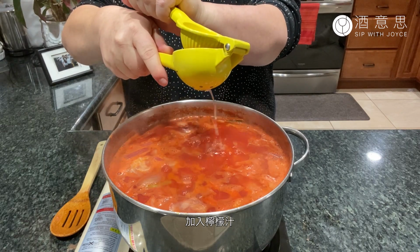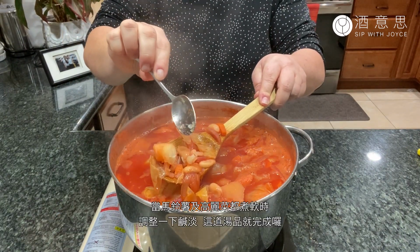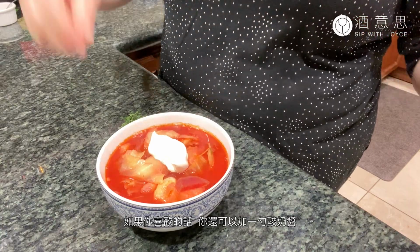Add lemon juice. When potatoes and cabbage are cooked through, adjust seasoning, and the soup is done. Finish with crushed garlic and chopped dill. You can add a dollop of sour cream if you'd like. My bubbie used to serve this soup with homemade garlic rolls, but now we cheat and get garlic knots at the local pizza shop. Here is my version of borscht.